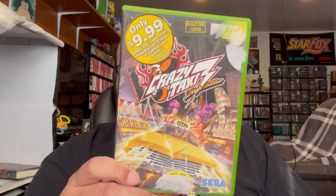Alright. Let's look at some Xbox stuff. Couple of original Xbox games for the collection. Crazy Taxi 3 High Roller. I believe this is the third time I've had this in my collection. I usually get rid of it. The condition of this one, not so great, so I can't see myself holding on to it, but I do like the Crazy Taxi series, and I would like to have the whole series. It's just, I always find it in, like, really weird condition. Like, this has a ridiculous amount of stickers on it, and it's missing the manual.